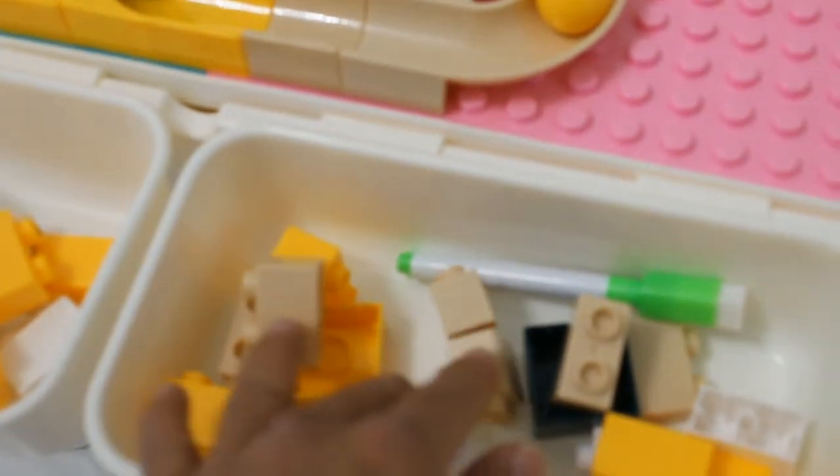And I don't know what this bottle is for. It has one hole on it. I think this is for the water. If you want to play with the water, it can help you. And I see one pen over here too. It also included a marker like that.